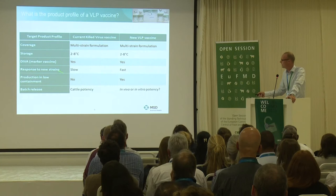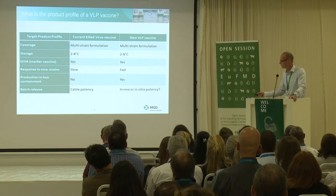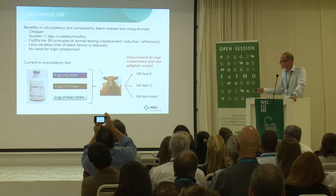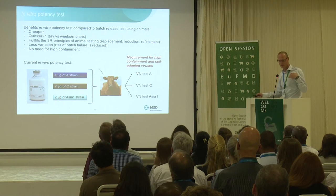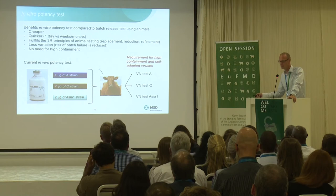And batch release. So currently, all vaccine batches are released by cattle potency tests. This takes time and costs money. So with a new platform, we can also look into alternatives for this potency test, and that's on the next slide. So currently, if you have a three-way vaccine with an A, an O, and Asia 1 strain with certain micrograms of antigen, you need to inject cattle. And for every antigen, you do have to do a virus neutralization test. And the VN titers have to be above a certain level. But this has to be done in high containment. So there's still a need for high containment. And on top of this, you need strains that are adapted to cell culture again. So it slows you down.